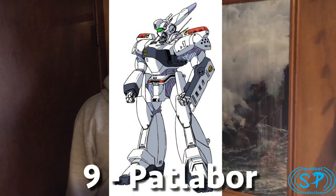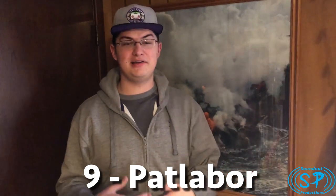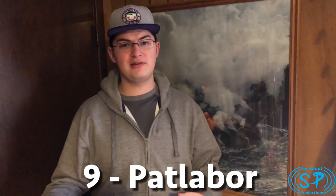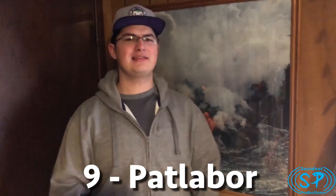Number 9, Pat Labor from Mobile Armor Fleet Pat Labor. This is also another design that looks really cool. Definitely could be a model kit, very popular series. Of all the mobile suits that have existed out there, this one is just sleek. It's got that police look to it, and it's really kind of neat.